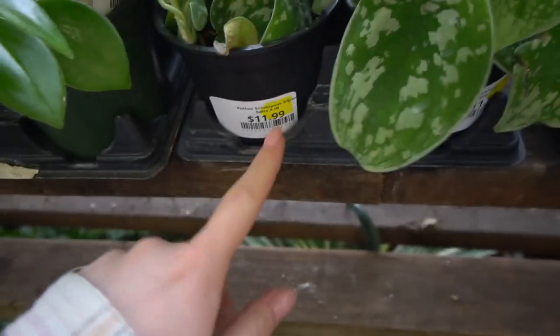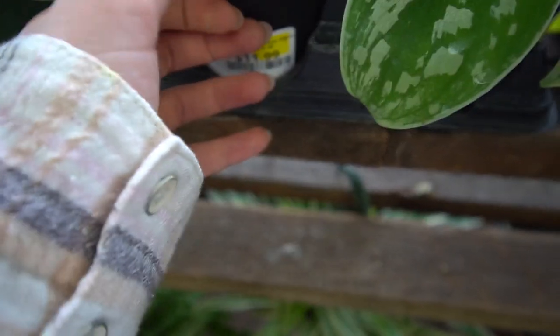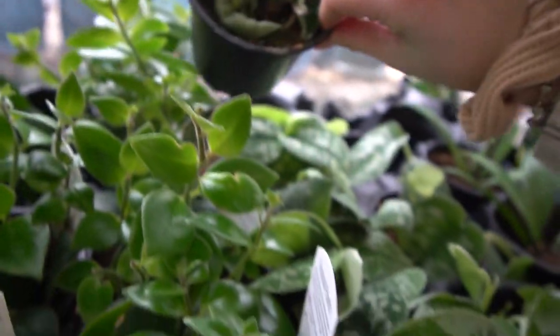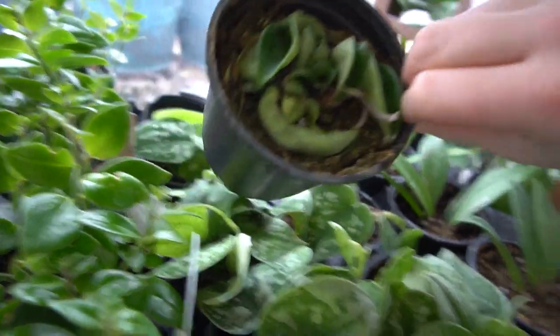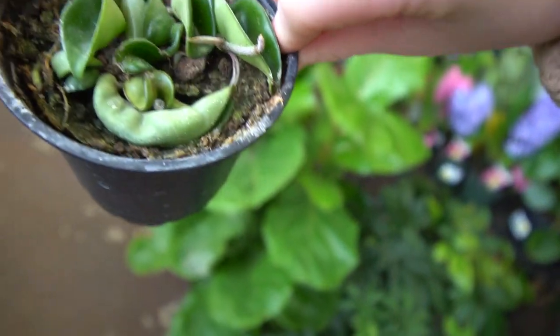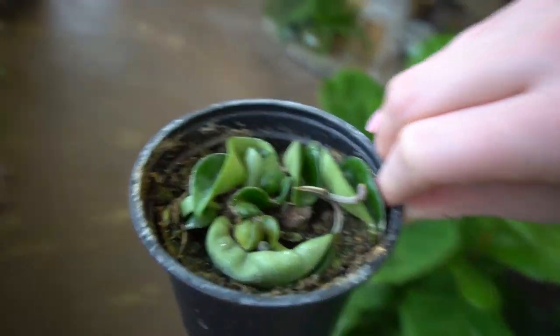Then it looks like we do have some silvery Anne for $11.99, which is a really good price. You'd think A Succulent Day is selling them for about the same. Tucked way back here in secret, we do have Hoya carnosa compacta. It doesn't really look like it is growing, but we do have two pretty new leaves.